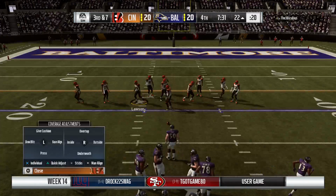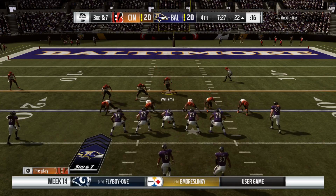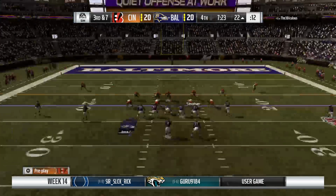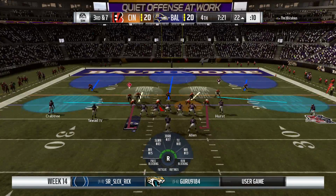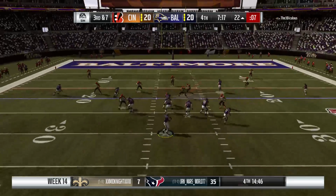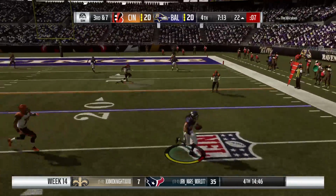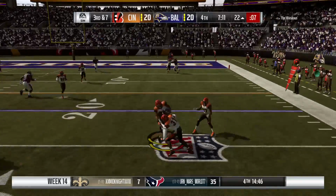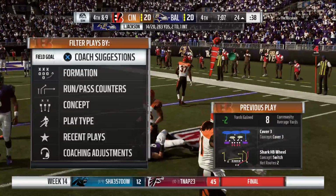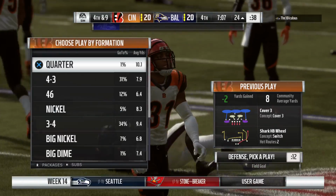The Ravens on 3rd down, 2 for 5 to this point. This is 3rd and 7. From the gun, Jackson. Snead's got it, and he will lose yardage and be backed up to the 24. Losing 2 yards that time, and now it's 4th down.